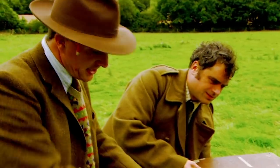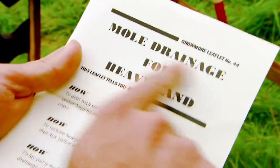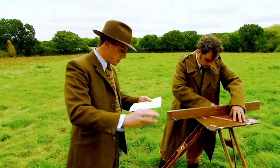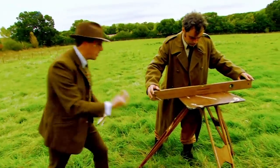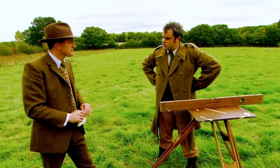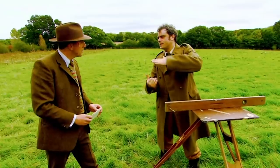Got a leaflet here, Peter. This is what the ministry have furnished me with. Mole drainage for heavy land. What the War Ag is recommending is the use of a mole subsoiler. Essentially, it's kind of deep cultivation, if you like. It's like a little torpedo that is dragged through the soil at a depth of what, Peter? About just over a foot. Okay, a foot to a foot and a half. Just over a foot. It's got to be deeper than the ploughing.